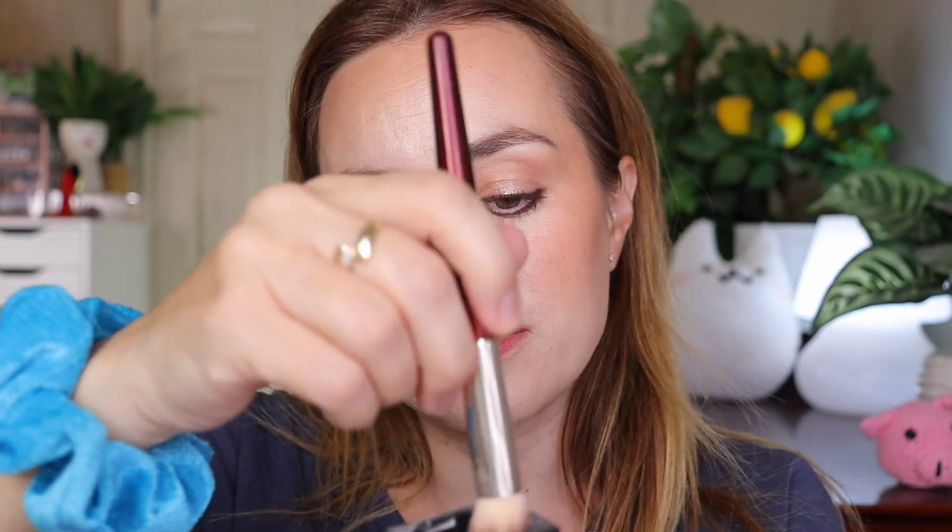So I'm going to use this BK Beauty 108 brush. I'm just going to go into this powder here and just set the T-zone a bit to eliminate this extra shine. I hope that's not going to be too drying throughout the day, but I think it looks a little bit better, right? Okay, so let's move on to lips.